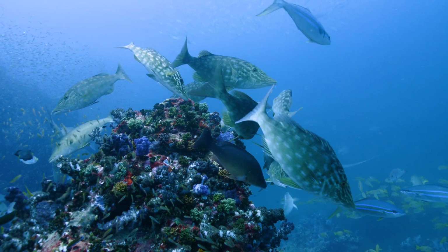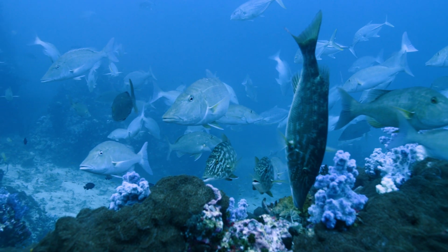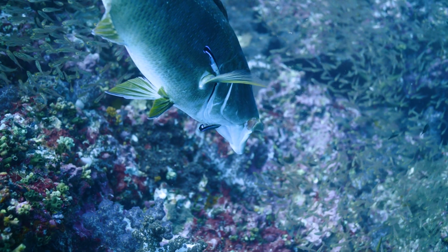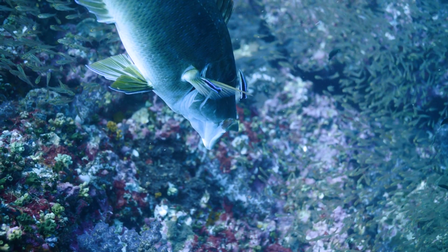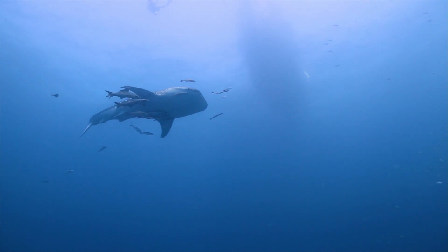There's a huge variety of pelagic species here, with massive schools of jacks and emperor fish always on the move and hunting. You also get snappers, triggerfish, lionfish, bannerfish, the list goes on. If you're lucky, you might also get a whale shark or manta ray here.